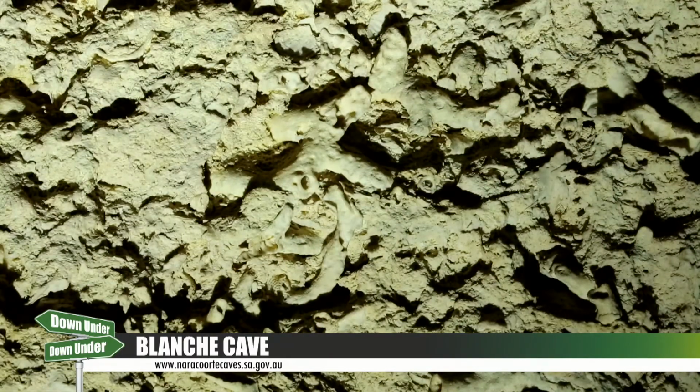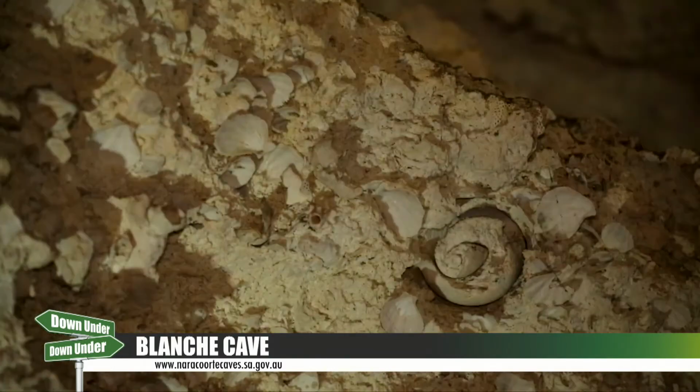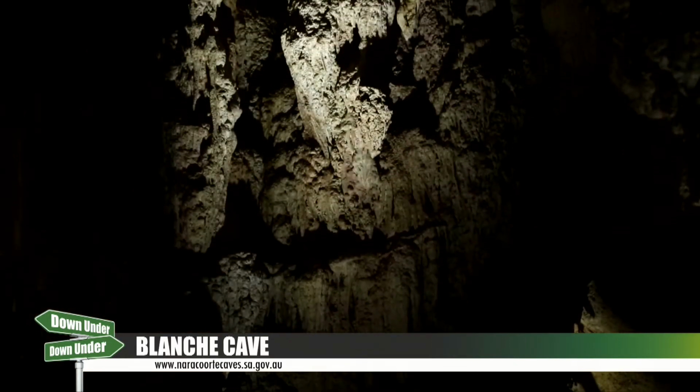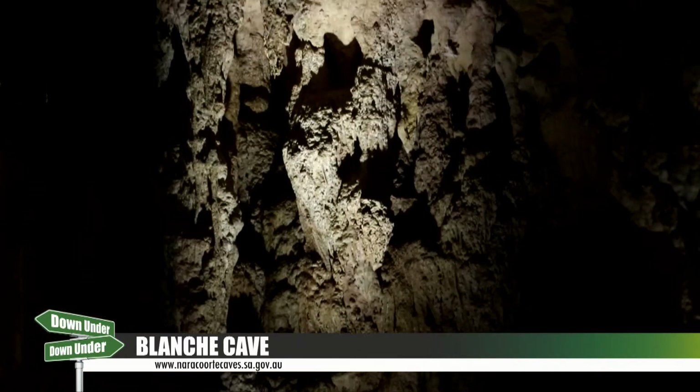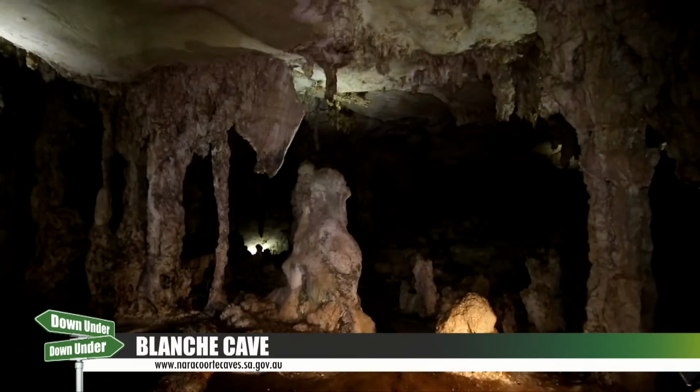There's shells in there. Yeah, so that's the evidence that this is an ancient sea floor. So this is the limestone bedrock in which the caves have been dissolved, and beautiful, stunning fossils of shells and bryozoa and sponges that formed the seabed here around 25 million years ago.